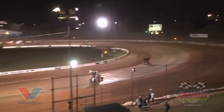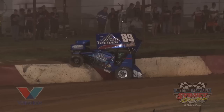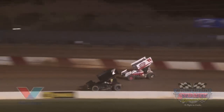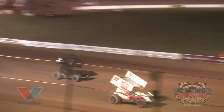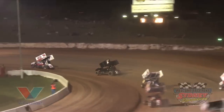Oh, car into the wall and upside down between turn 3 and 4. Rico Avery in car number 89. Madsen gets a good run off the top of turn 2 and now chasing Roddy Balboa down the back straightaway into 3 and 4. Here comes Lynn Jeffrey on the top side of Matt Smith through turn 4. Dumpsey ran a lonely race back in third, but here comes Jeffrey, new leader as we go to turn 1.